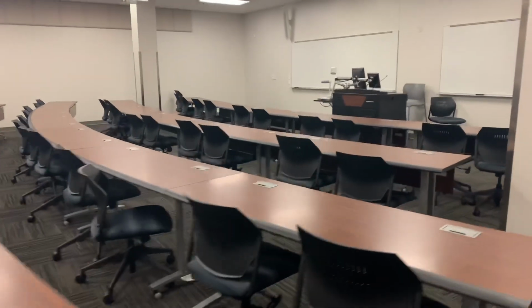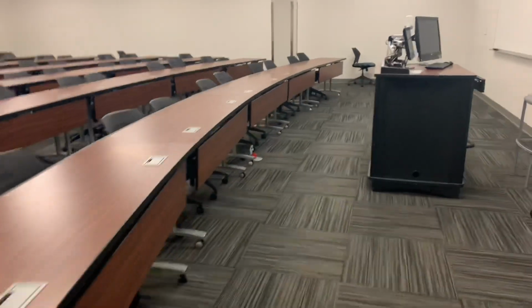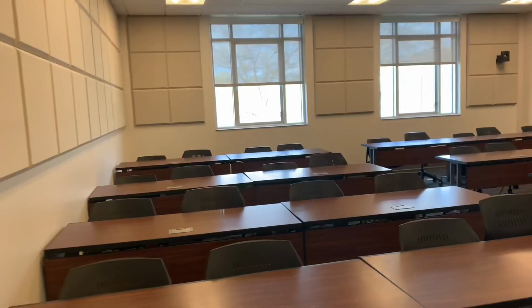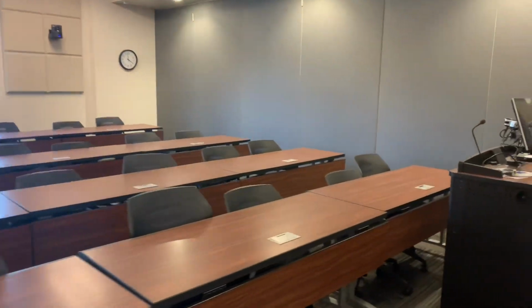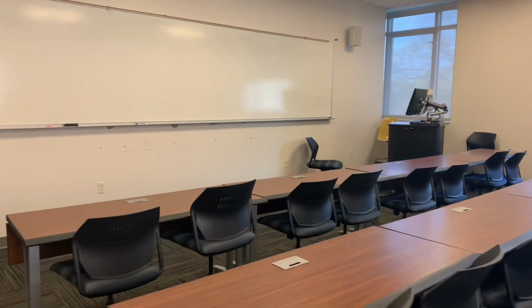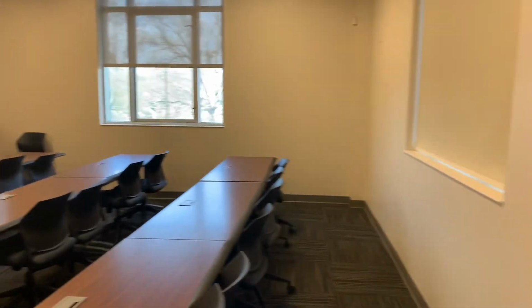There are several classrooms on the second floor. This is one of our larger classrooms that holds about 100 people. All classrooms have state-of-the-art technology with computer projection and comfortable seating. This classroom is dedicated to communication sciences and disorders students and holds about 40 people. The gray wall is movable so that we can double the seating capacity of this room. And for our smaller classes, we use this room, which seats about 24 students. Again, it is equipped with state-of-the-art technology.